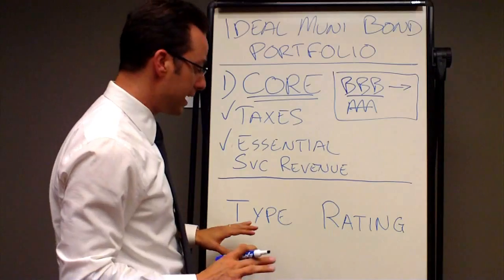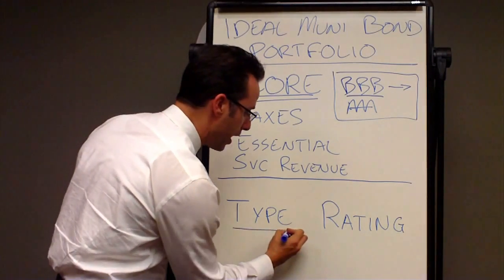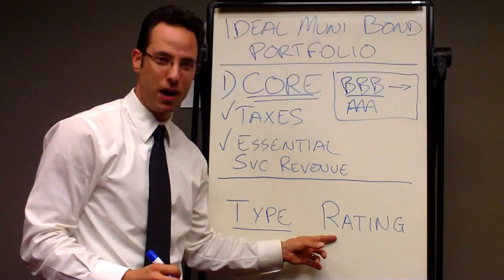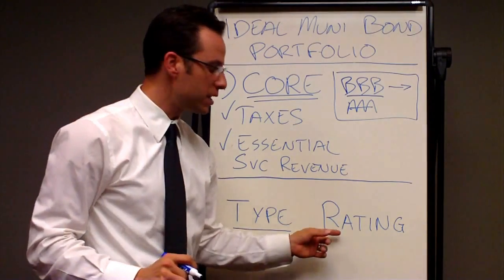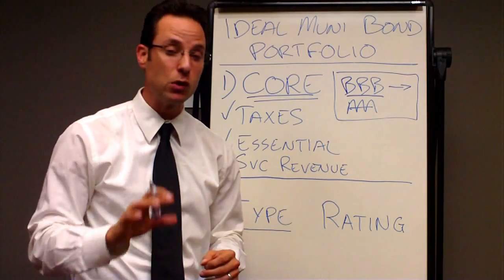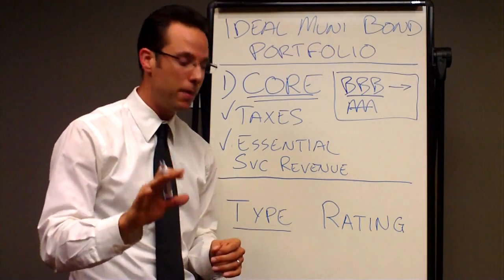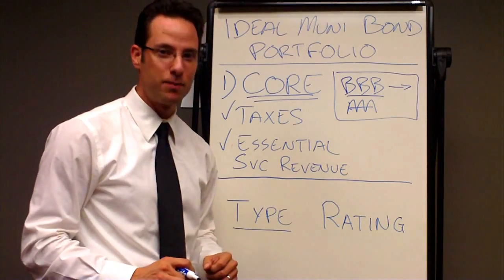Okay, now again, as specialists, we give greater consideration to the type of bond as opposed to the rating on the bond. That's very, very important, and you should do the same. Ratings can be very misleading, very confusing, and oftentimes they don't tell the whole story. So learn about ratings. The type of bond is more important than the rating on the bond.